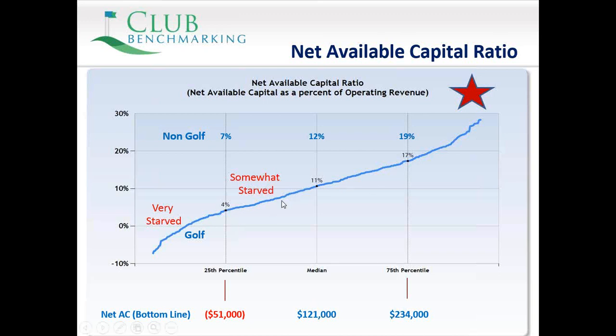And clubs in this zone, they tend to be in what I'm calling somewhat starved. Obviously, up and to the right is a good place to be, and we can see there are some clubs that are throwing off a significant amount of net available capital. So very, very important number, because ultimately it says at the end of the year, did the club produce anything that could be reinvested back into the club, right? Are we growing and building this club, or are we just holding down the fort and maybe deteriorating a little bit each year because we can't afford to change the drapes or to build the outside dining area or whatever it might be?